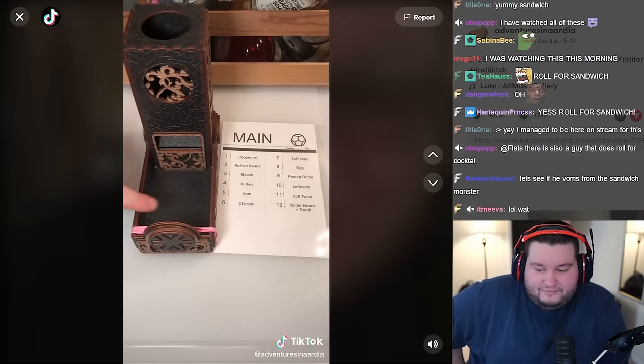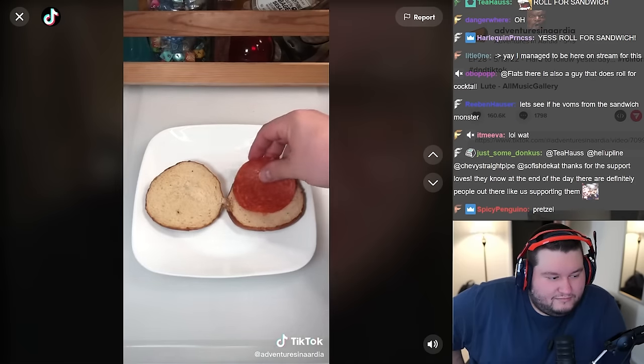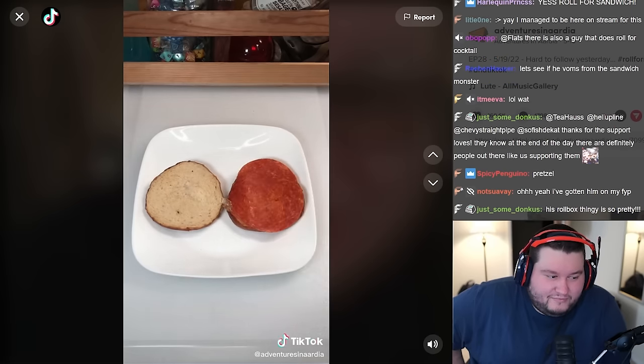Roll for main. 1, pepperoni. Man, it seems like this week we have one holdover ingredient from the last sandwich each time we do this. But that's fine with me. That means we're using up the last of this pepperoni. Next up, roll for cheese.